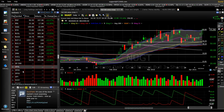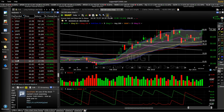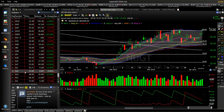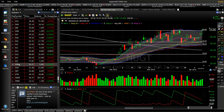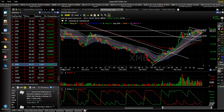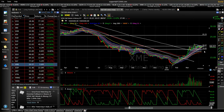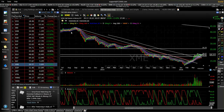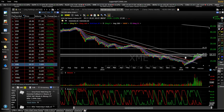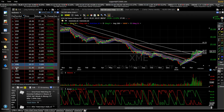Let's take a look at the XME, which is the miners ETF. Where is it? There it is. XME. Look, I mean, that's consolidating. That looks hot. It looks like it wants to go higher over the 200-day moving average. You got the 50-100 cross. You're broken over this long-term trend line. This looks hot, and it looks as though it probably wants to head higher. So keep an eye on that sector.